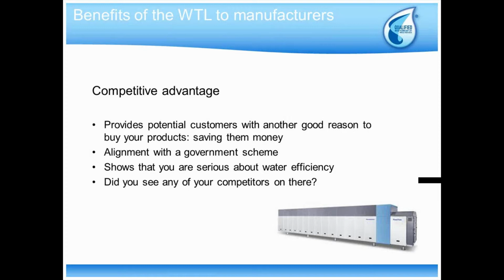Here's an example of the guidance we'll provide you with if, for example, you'd like to issue your own press release. So perhaps you'd like to shout about the fact that your product has gained WTL approval, and we'll provide guidance on that and are always on hand to help.